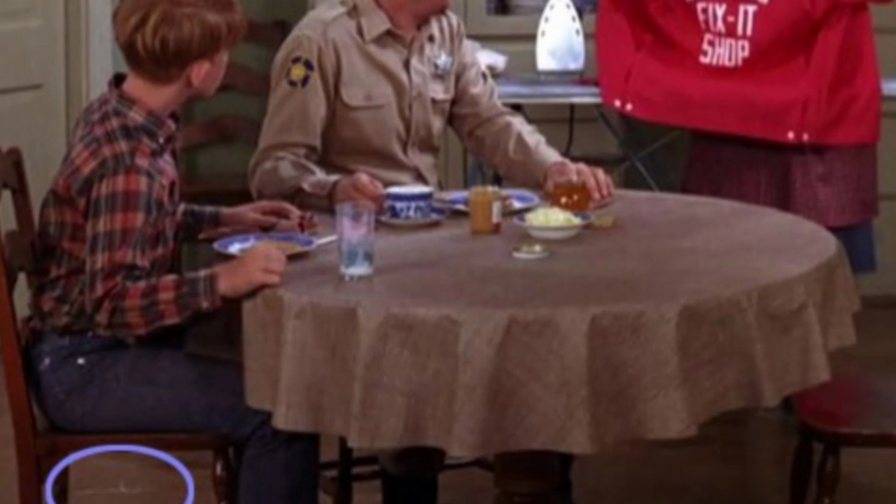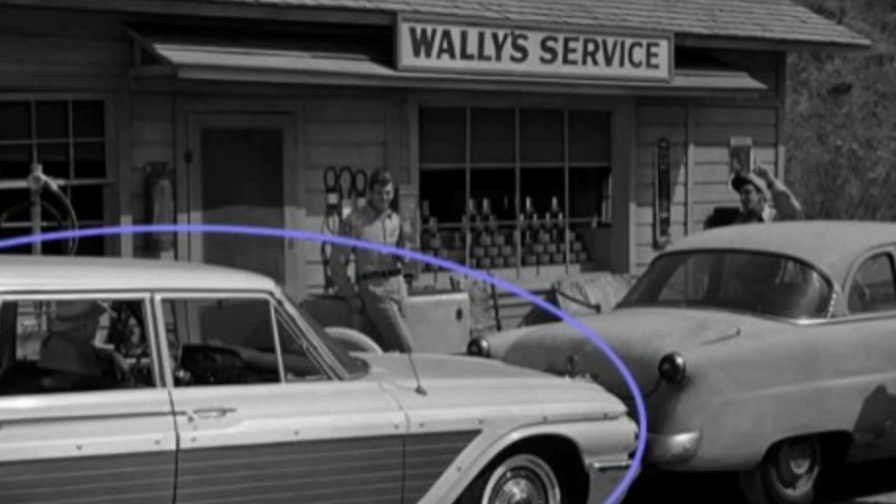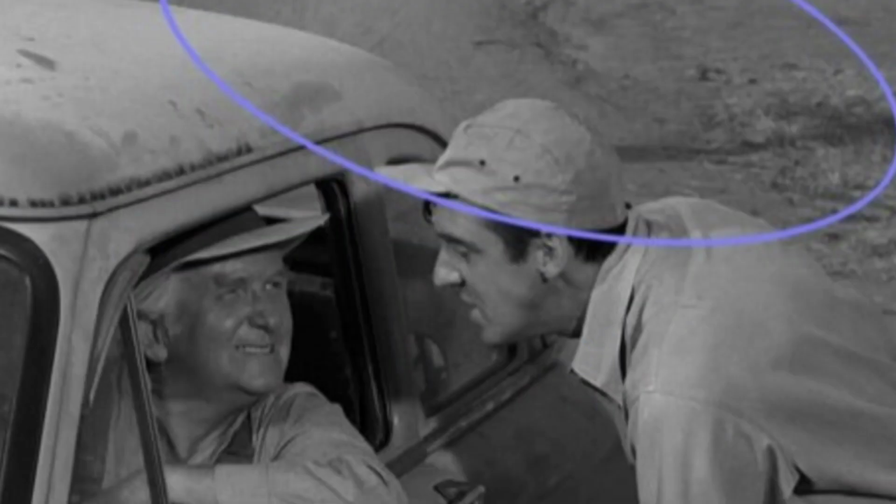To start, while Aunt B is ironing a bowling shirt, a chalk T mark can be seen on the floor under Opie's chair. It's a continuity mistake. At the start, when Andy stops at Wally's station, Gomer is telling Jason about his trout bait. Someone pulls up behind Jason's car and they're bumper to bumper in the wide shot. But in the exterior shot facing Jason, there's no car behind him, but the car is back again before he pulls away.